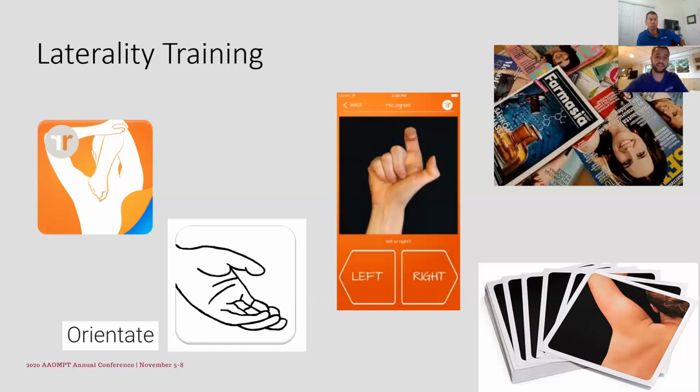If they can't get the app for whatever reason, there's flashcards that you can order. And then also don't underestimate the power that can come from a magazine, and the low tech versus high tech type of resource here. So using a magazine, opening a page and circling left and right shoulders also can start to stimulate those neuropathways.